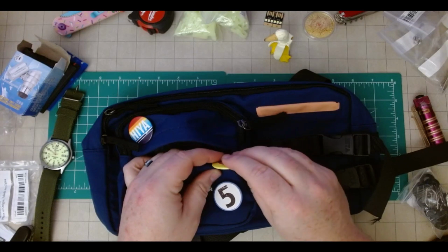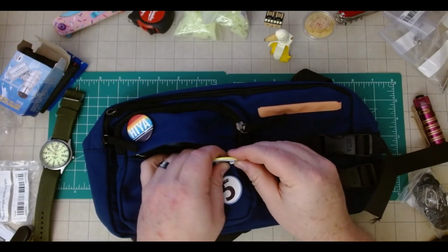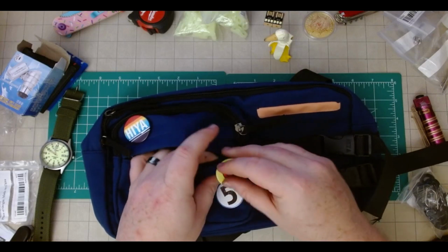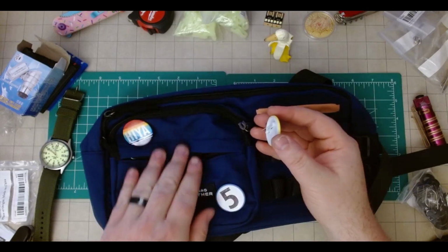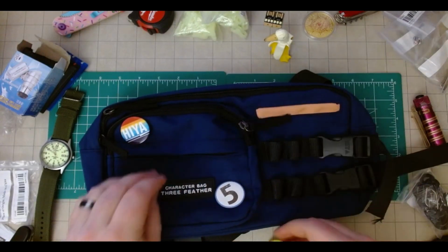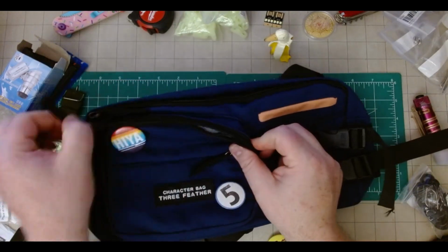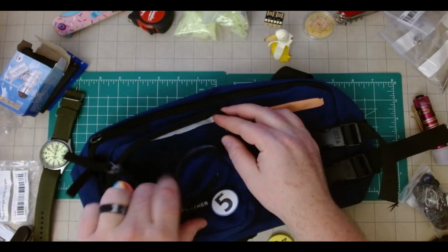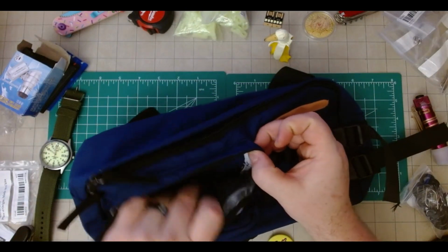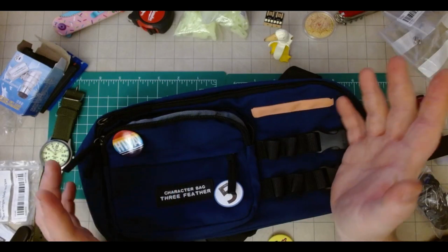Also, the pictures on this had these pins. I didn't think it actually came with these pins, though, which is kind of funny. So, if you like the pins, I kind of like that rocket ship guy. That's kind of cool. But a pouch on the front. A pouch here. Now, I do not know, and I cannot tell if this is actually waterproof, or water resistant at least.